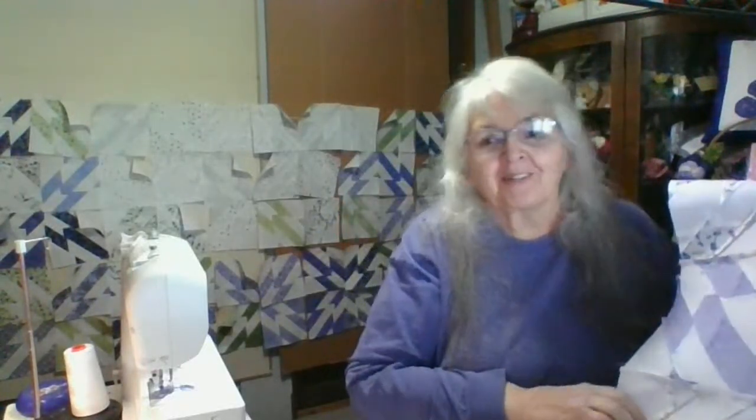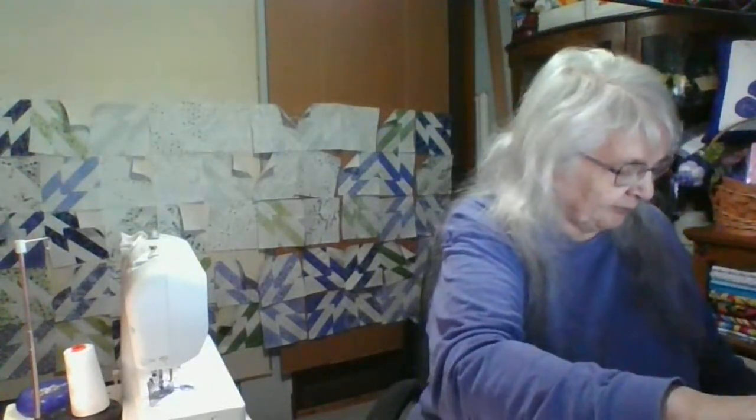And these layer cakes, I lightly starched them. I lightly starched them.